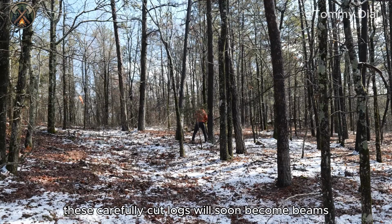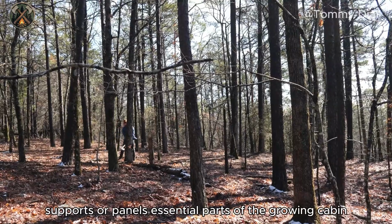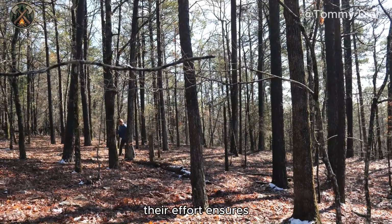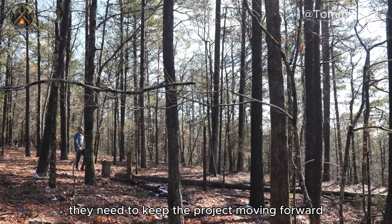These carefully cut logs will soon become beams, supports, or panels, essential parts of the growing cabin. Their effort ensures that the team always has the materials they need to keep the project moving forward.